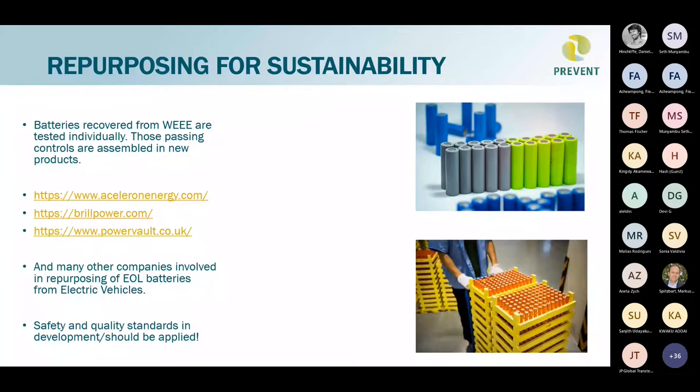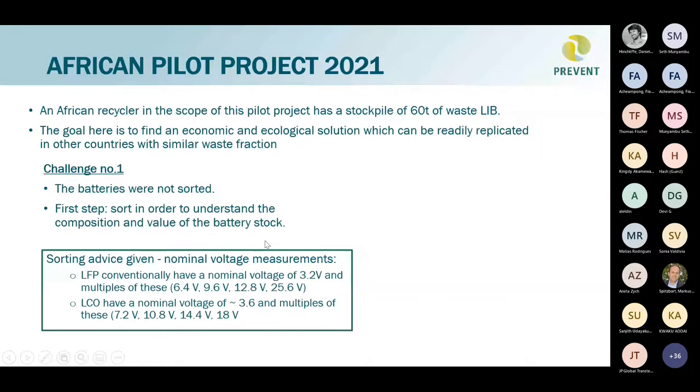It's a big opportunity. So, talking about the pilot project, I said the African recycler had a stockpile of 60 tons of waste lithium batteries. The goal here was to find an economic and ecological solution which can be readily replicated in other countries with a similar waste fraction. The first challenge was that the batteries were not sorted. They were somewhere in the building. And the first step was to sort them in order to understand the composition and value of the battery stock.